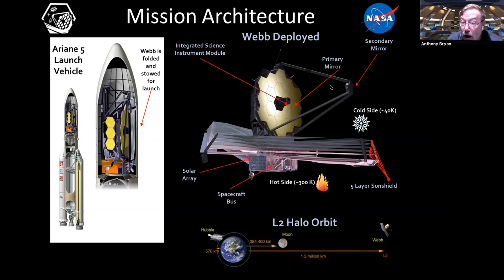So to the right there, we have the secondary mirror, which just like in a Newtonian telescope, reflects the light gathered by the primary back to the instrument module, which will be discussed in the next slide. The solar array, which is down to the bottom left-hand side of that figure, provides the energy to power all of the electronics. The bottom area titled spacecraft bus is where all the electronics resides, other than the instruments, consisting of processors, control circuits, power supplies, and radios.